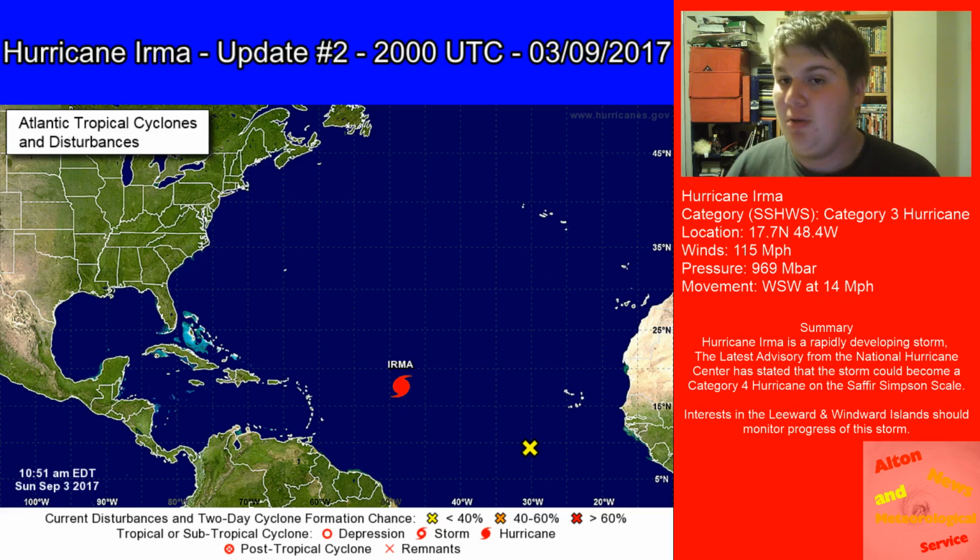But this is a storm not to be ignored, and I will just say now that any interest in the Atlantic must be watching this storm to see what it does, because it is still early days and we still don't know what it will do.